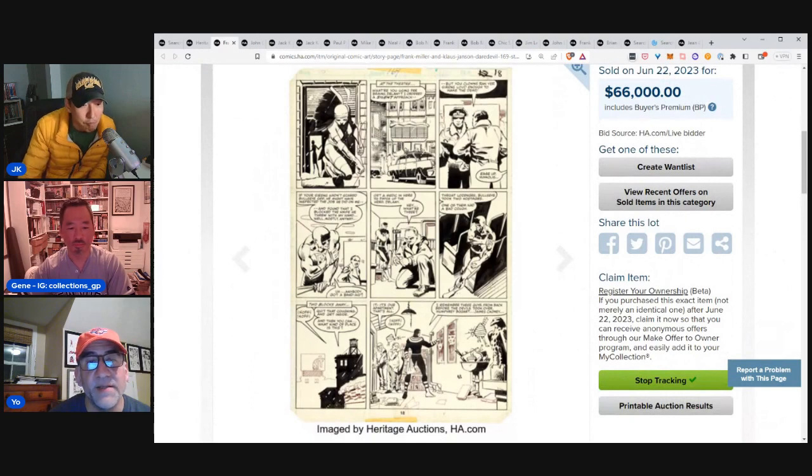The aesthetics of the piece, I mean, the figures are kind of small. There's a little marker fading on it, and it's not like the most compelling page. If you're a checklist investor, you're like Elektra in costume, Daredevil in costume, Bullseye in costume, boom, I got all the main characters there. So I can definitely see that. And from this period of the run, with Miller doing the pencil work, I understand that also commands a premium. Yeah, I was thinking the same as Eugene.